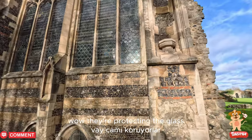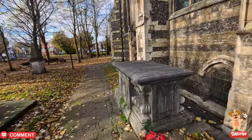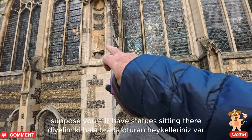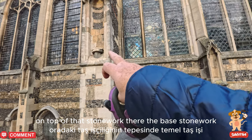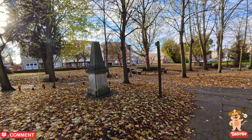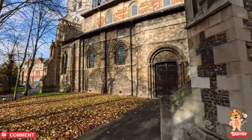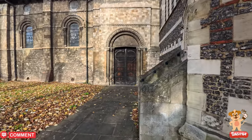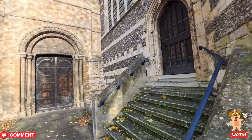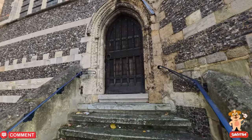Wow. They've protected the glass. I don't know how old these glass bits are. Wow. I suppose you'd still have statues sitting there on top of that stonework, the base stonework, but they're not there anymore. Might have been. Well, these are, that's an old gate door. Bells. It's the bells! That's pretty old.